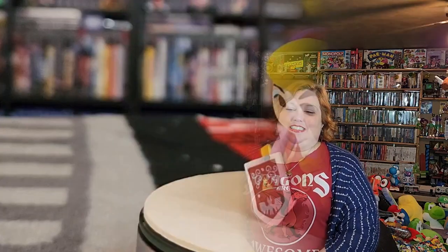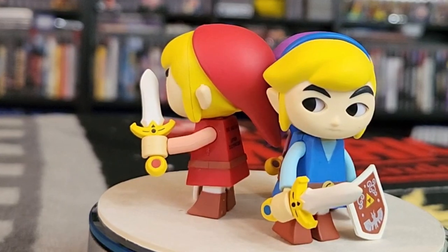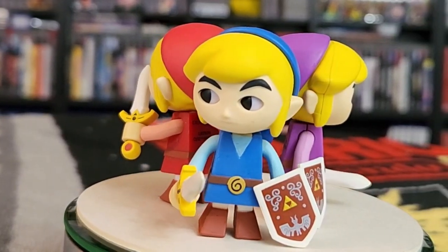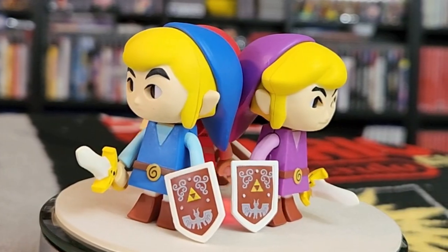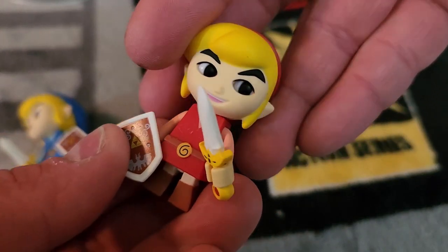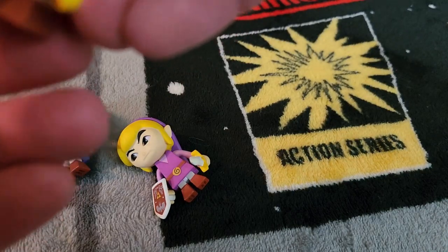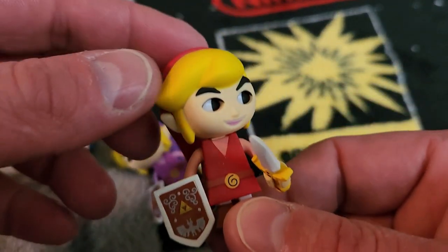Well, one of the things that I picked up, actually the only thing I picked up, there were some games and stuff that I was kind of eyeballing. There wasn't really anything that I needed, but the booth that had those games also had these fantastic Four Swords Links. Unfortunately, he did not have the green one, but we did get blue, we did get red, and we did get, what is that, lavender Link, I guess? Maybe. But I love how expressive they are in their face. Actually, each one has a slightly different expression, if you take a look at them. And they all come with their own sword and shield, which is great.